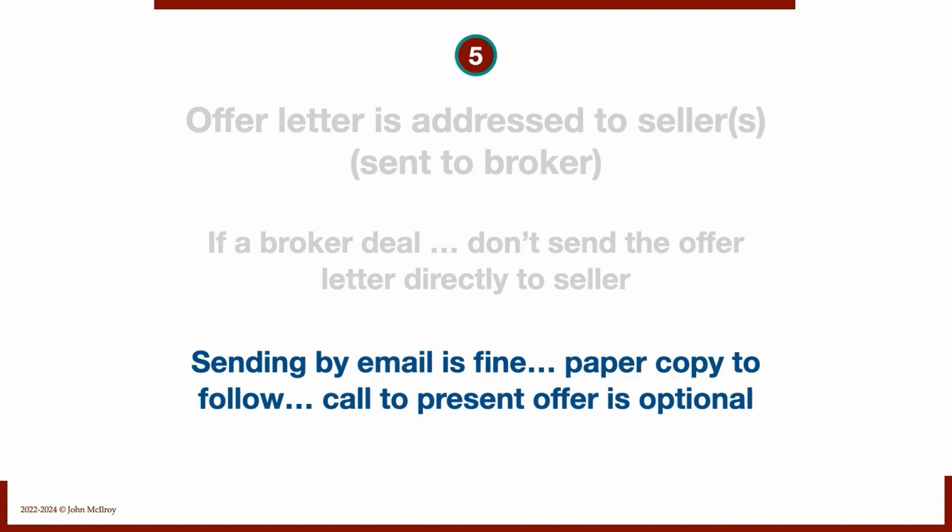The call to present the offer is optional. I guess the more complicated it is and the more little tricky bits that are in there, the more preferable it is for you to be able to get on the phone and walk through that offer. But it should be perfectly clear without you doing that.